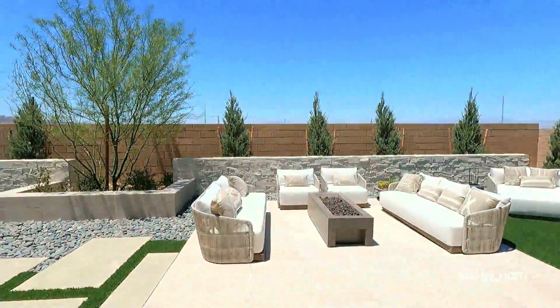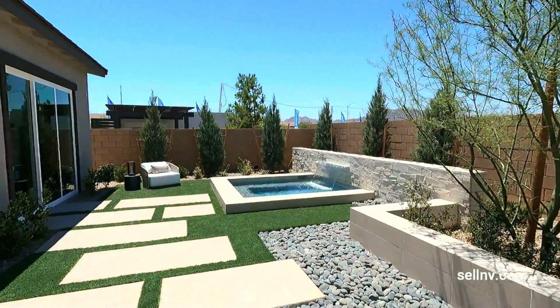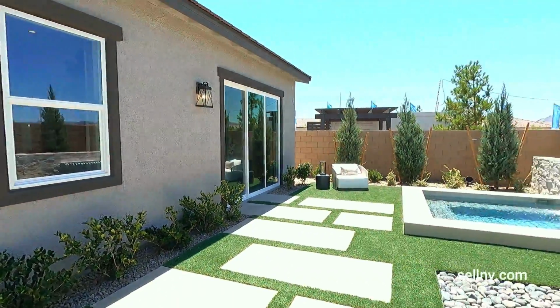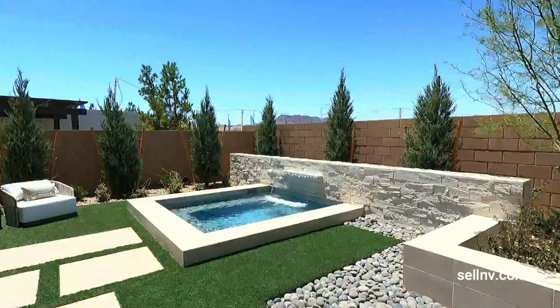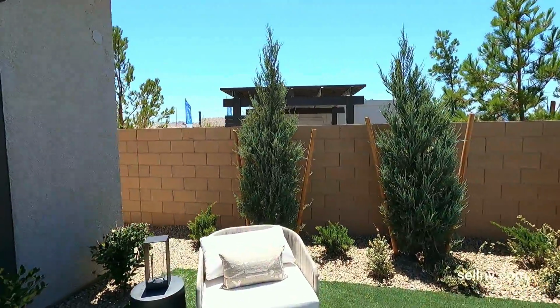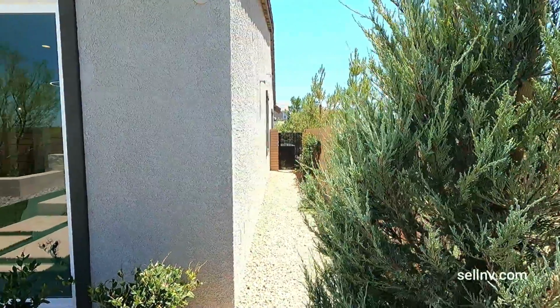So now we're finally outside. Wow! This is, I'm kind of speechless. This is so cool. Let's go to the side real quick and see what's over there, and then we'll take a look at this mini pool or jacuzzi.